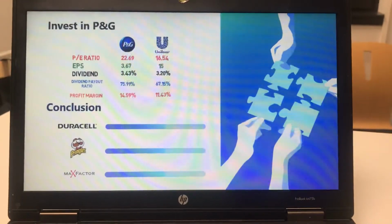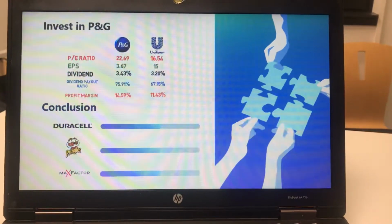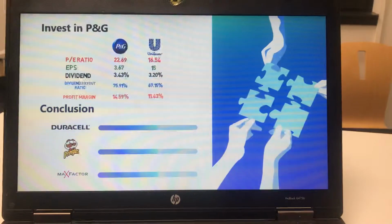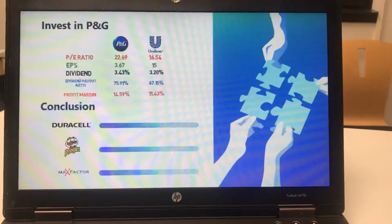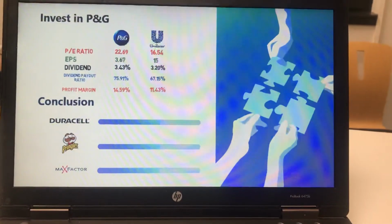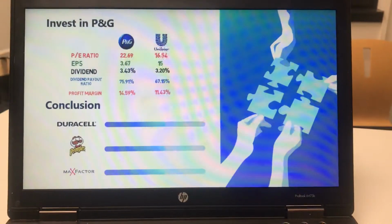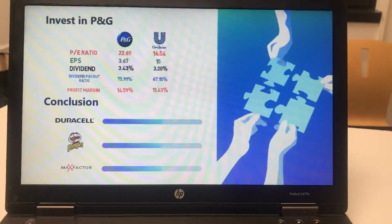So in conclusion, I would say that it's a bit of a risk to invest right now, but if they succeed in selling the products that are not good for their company and manage to keep their revenues steady or grow them, and if the stock value goes a bit lower, then I would say that it's a good idea to invest.